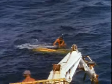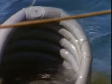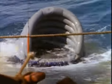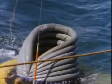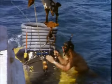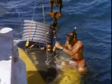Last item on the checklist, the inflatable safety skirt for abandoning ship in heavy seas. Despite the tension of a power failure at the bottom, Falco pursues the routine to the end of the test.